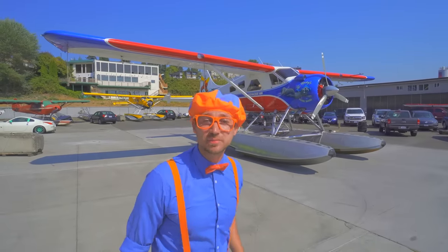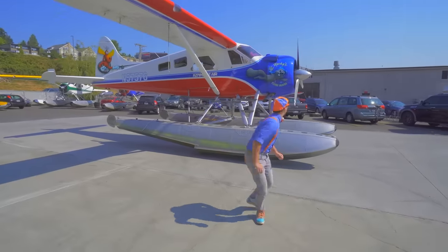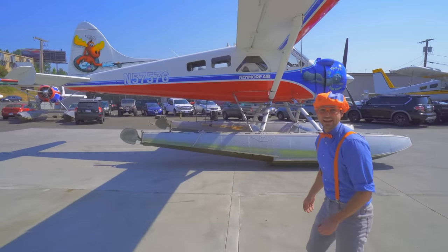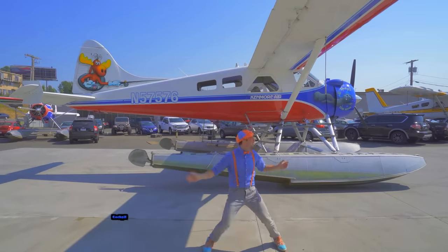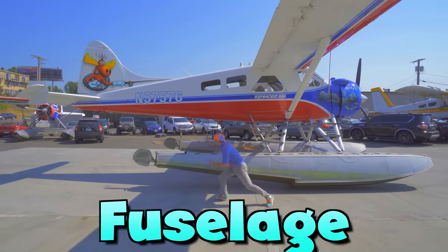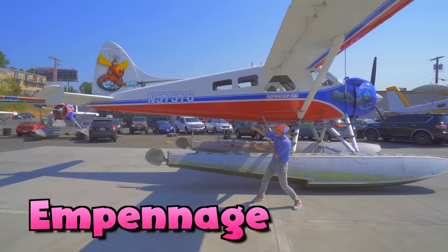What a beautiful seaplane. Let's learn the exterior parts of the seaplane. Come on. Hey, up here, that is the cockpit. In the main body, that is the fuselage. Ooh, and back here, that is the empennage.